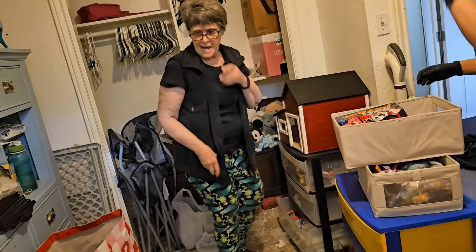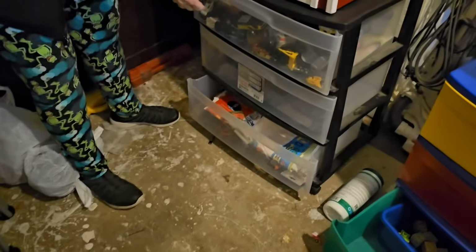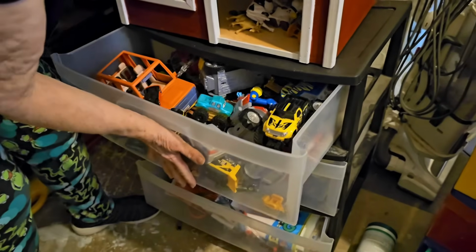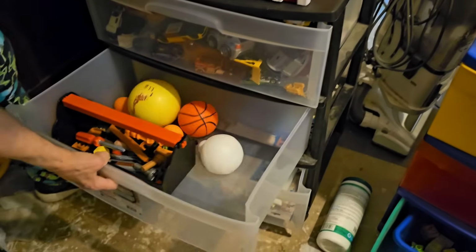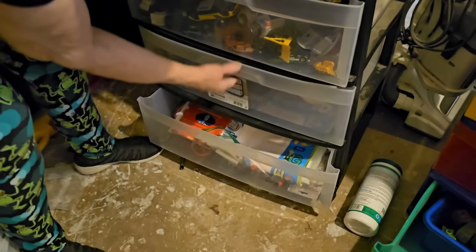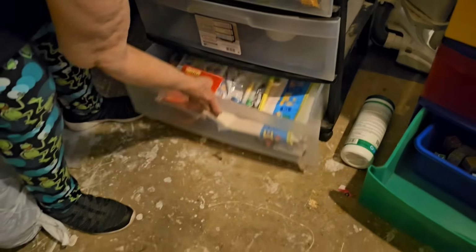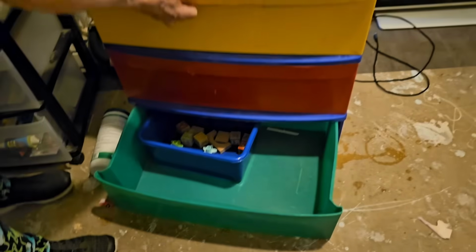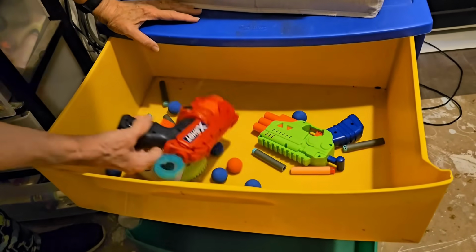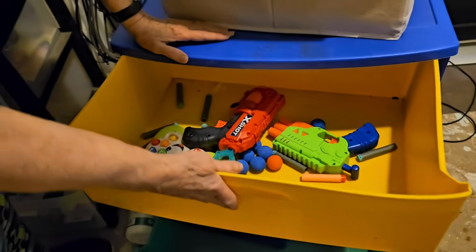Okay, let's take a look at everything my mom has sorted and how she has sorted all of these toys. All right, so all of these are cars. Zoom, zoom, zoom. Well, here's his tools and balls. This is books and paperwork and pencils. And these, well, just miscellaneous toys and balls and his little guns and pellets. A lot of space still in there.